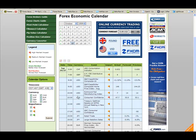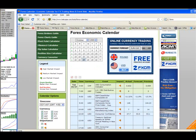So really all you want to do is jot down those times. I'm just going to write down on a notepad 7, 9, and 10 a.m. And for me, it's all Eastern time. That way I know when to stay out of the market.